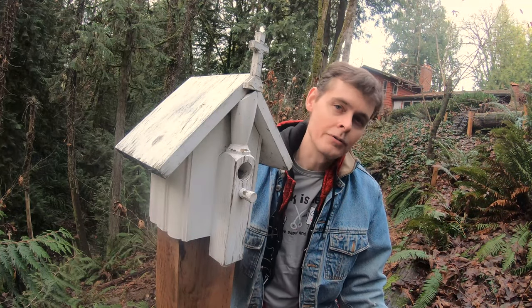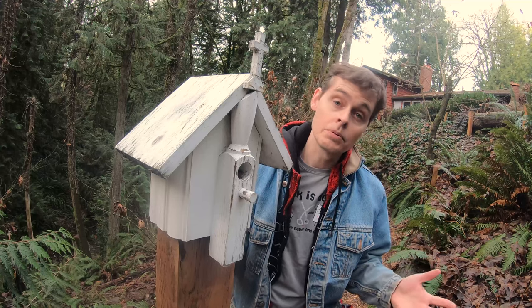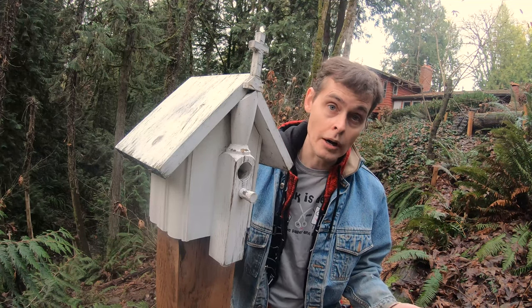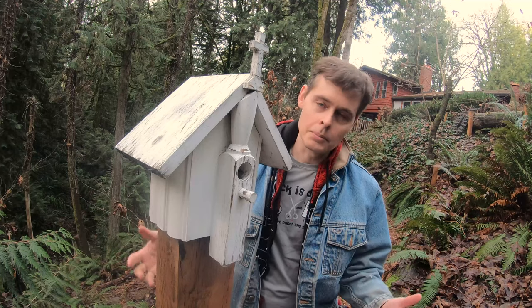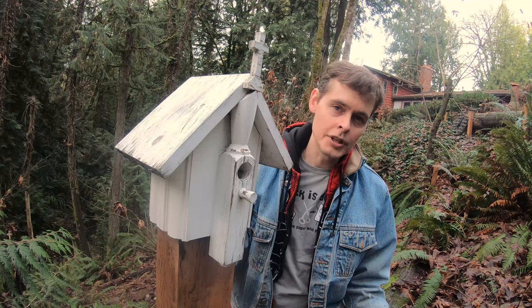It's a nice dry fall day, and I'm going to get to a project that I've been meaning to do for a while. Birdhouses are a fun way to bring a little personality and life to the homestead.